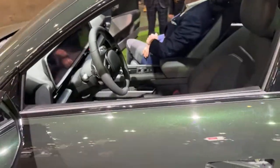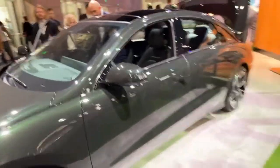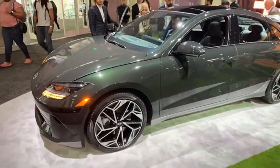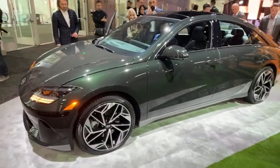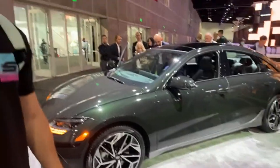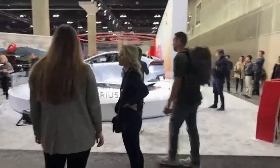All right, guys, so this is supposed to be, again, competition to the Model 3. I think it's okay looking. The back's not too bad. The front looks a little strange, but it's definitely going to gain traction just like the Ioniq 6 did, or 5. I get them confused, the SUV. But if we head over this direction, we'll see the new Toyota Prius.